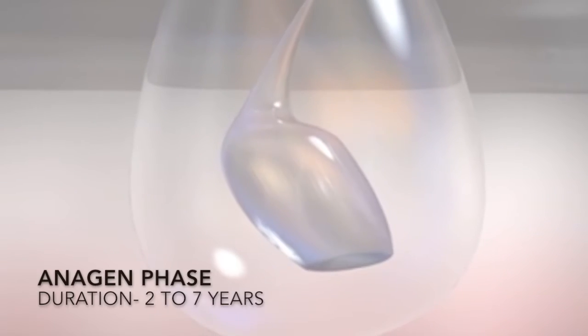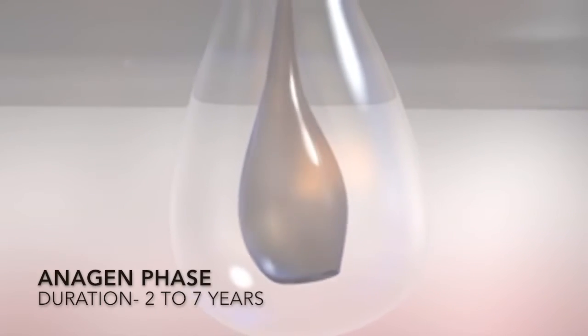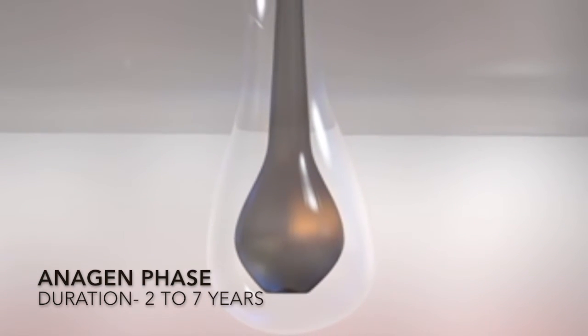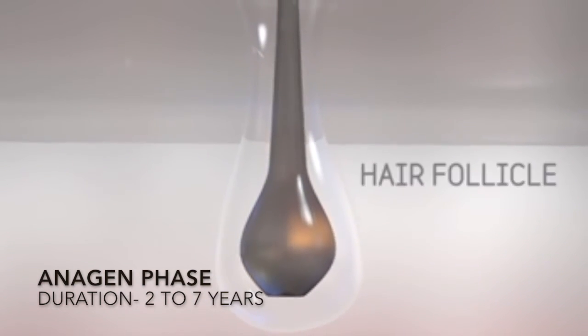To understand how the hair grows, it's important we know the different phases in the natural hair growth cycle. The first phase is the anagen phase. This is where a tiny hair grows out of the hair root when it is attached to the dermal papilla.